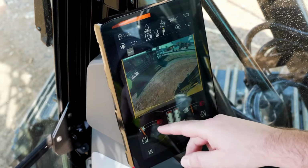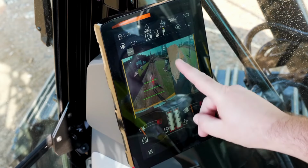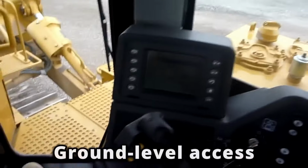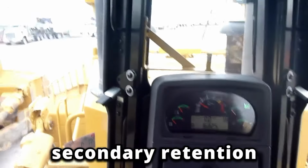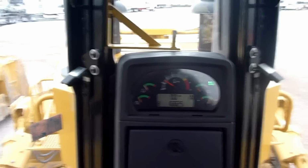The operator station offers an exceptional viewing area with a tapered hood, notched fuel tank, and narrow ripper carriage to give the operator a clear line of sight to the front and rear work areas. Ground level access, forward hinging cab door, removed lift cylinder grease points, and secondary retention on hinged belly guards provide a greater level of safety for service personnel.